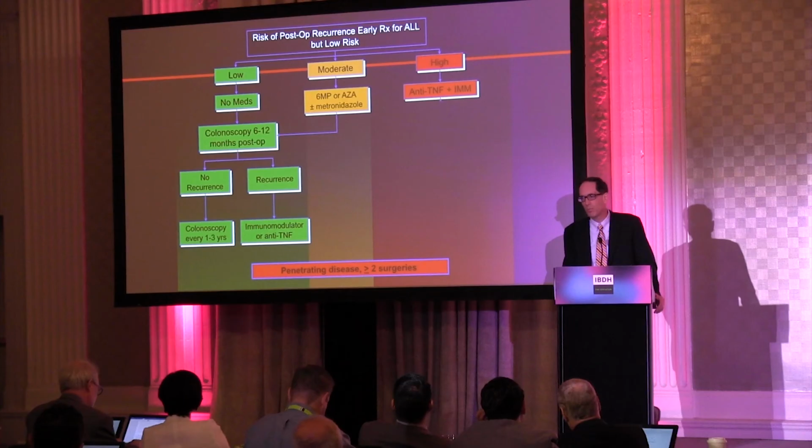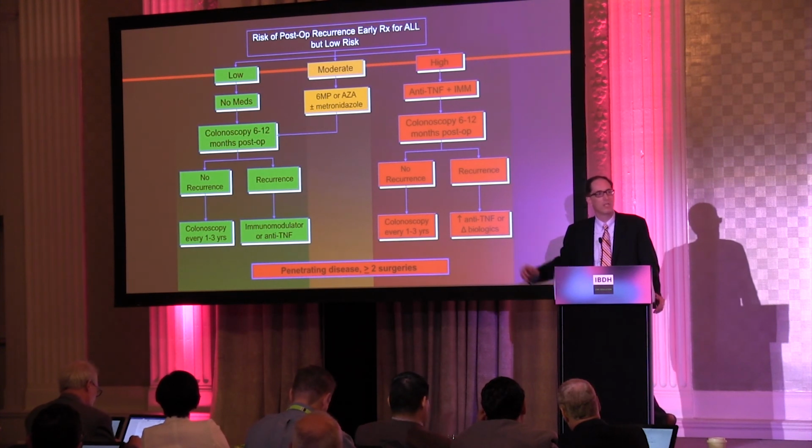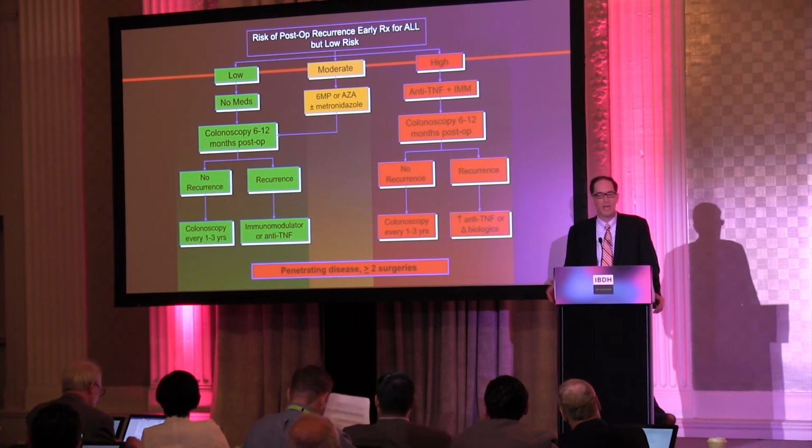And then the high risk patients I think are a bit easier. These are the patients with 2 or more surgeries, fistulizing disease. These are clearly the patients I start today on an anti-TNF post-op. Actually, this morning I'm reviewing a post-op vedolizumab study that was done retrospectively. We're also now just about to initiate in Pittsburgh an RCT looking at vedo versus placebo endoscopic recurrence at an early time point. So we'll see about vedolizumab and others.